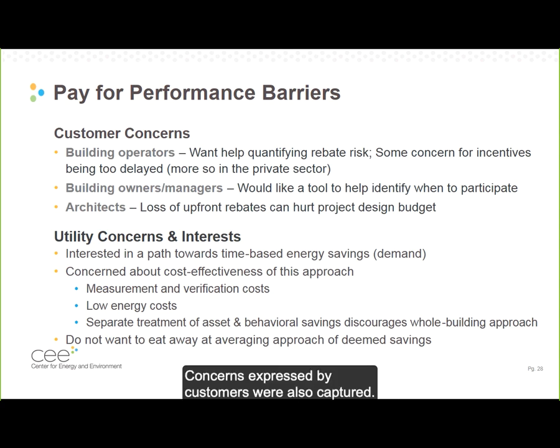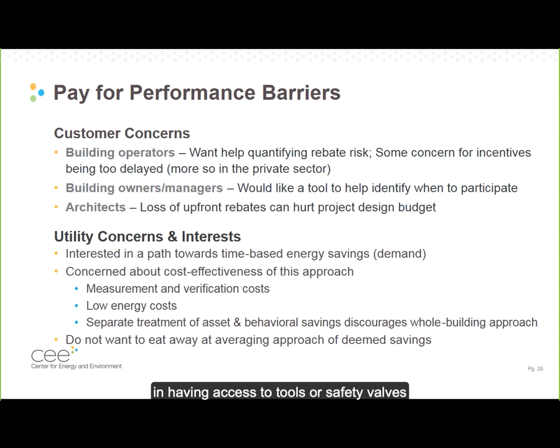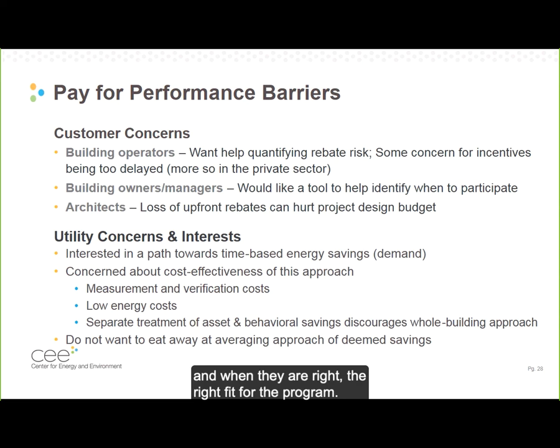Concerns expressed by customers were also captured. Building operators wanted help quantifying rebate risk, or the extent to which the customer might receive a lower amount of incentive overall compared to the business as usual upfront rebates. They were interested in approaches that would help lower this risk, such as hybrid upfront rebates and performance-based incentive approaches. We also heard that receiving incentives more often than annually would be preferred, but overall the delay in incentives was not a primary issue. Building owners and managers expressed a strong interest in having access to tools or safety valves that help customers know if and when they are the right fit for the program.